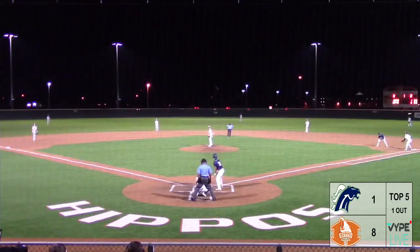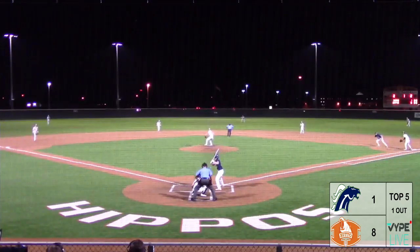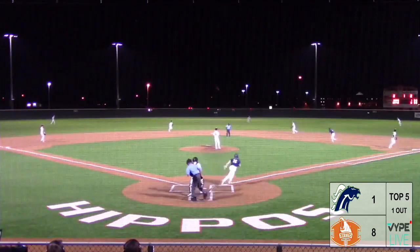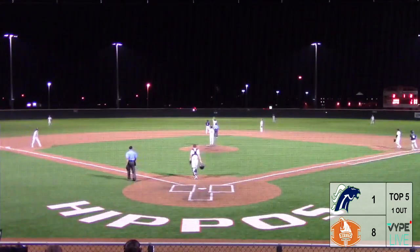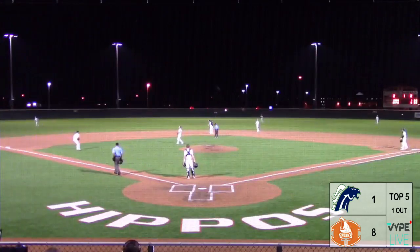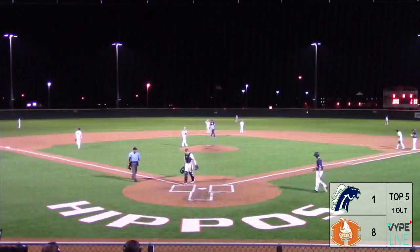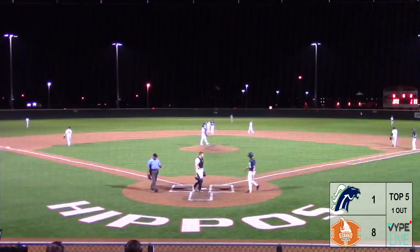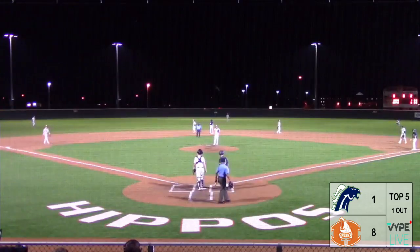Hutto pitcher Matocha working on pitch number 79. Next pitch swung on, lined into center field and down for a base hit. So a little bit of a two-out rally here in the top of the fifth inning for the Mavericks. Now sitting with runners on first and second. Brings up Jackson Collins.